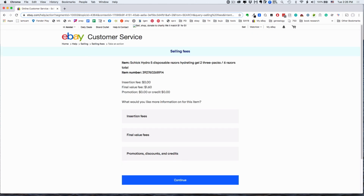The long and short of it with fees is that you should understand what they are, at least to be able to estimate your costs, so that you can make sure to price your items in a way to make the profit you want.